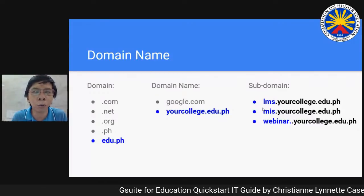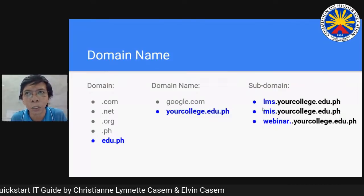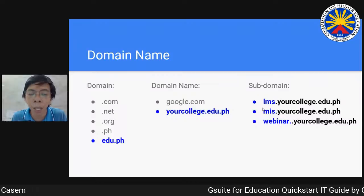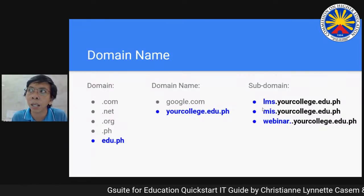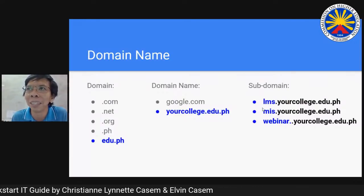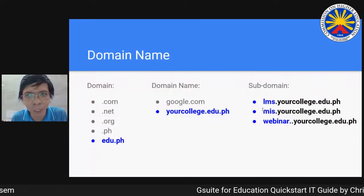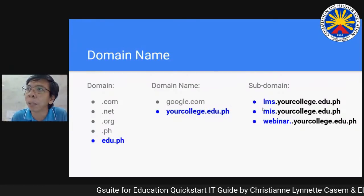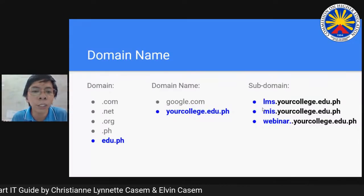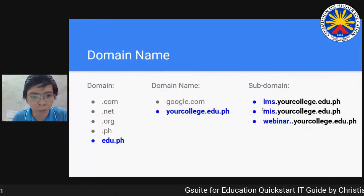Maybe someone will ask, what if we have an existing website and our school is .com? We can assist you in registering for G Suite. Just email us. For now it's Region 1 first, because for national, we may not be able to answer all the questions. So .com is possible. We have a Google partner, QSR, and we can coordinate with them so that our application gets approved.